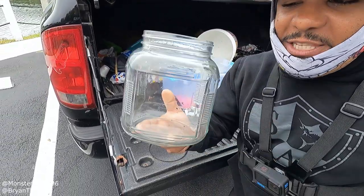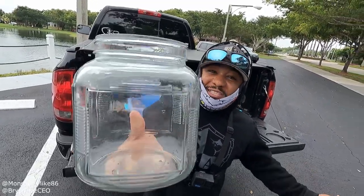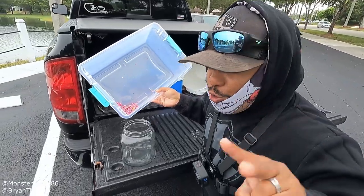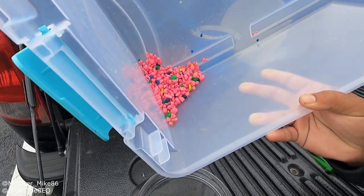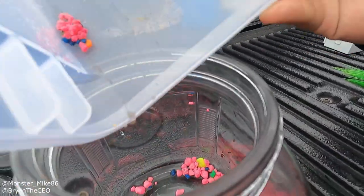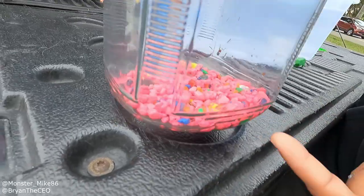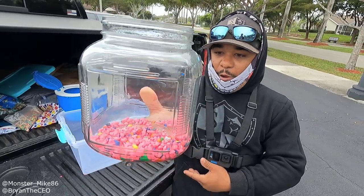Let's turn this cookie jar into the best DIY fish aquarium. So all you gotta do is follow these simple steps. Step number one, you gotta get a cookie jar. Step number two, make sure you get some aquarium rocks. We rinsed it out. That's why it's in this bin. Step number three. I mean, it's old rocks, but it'll do. There you go. All right. So you want to add some aquarium rocks inside of the cookie jar. Oh my gosh, it's starting to look like an aquarium already.